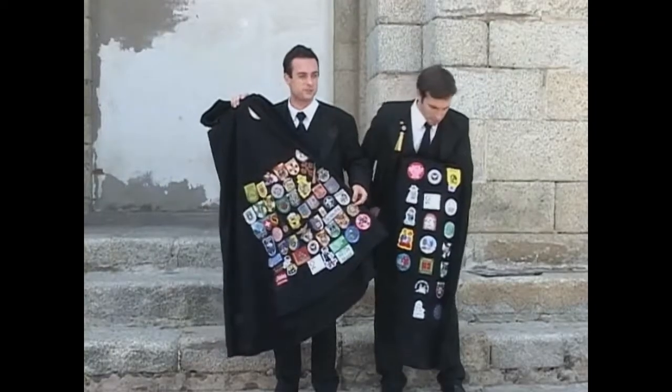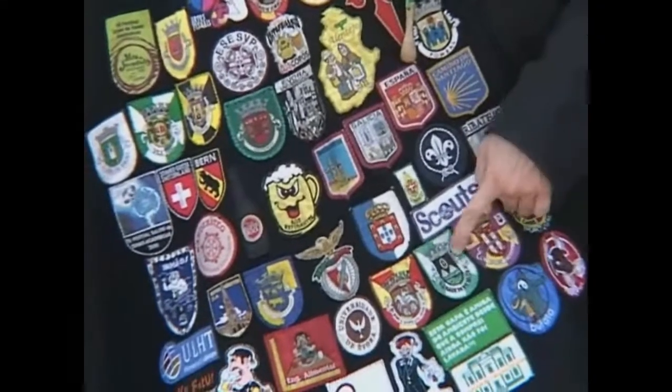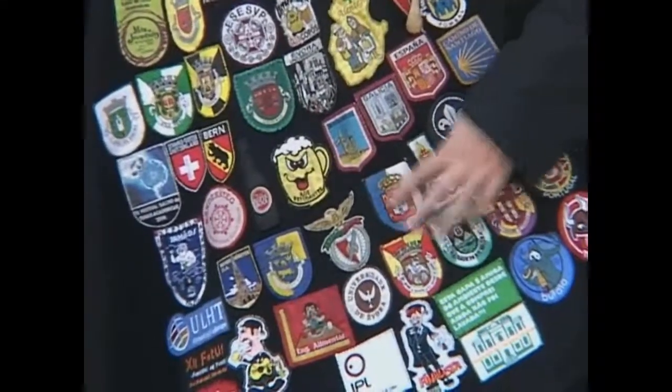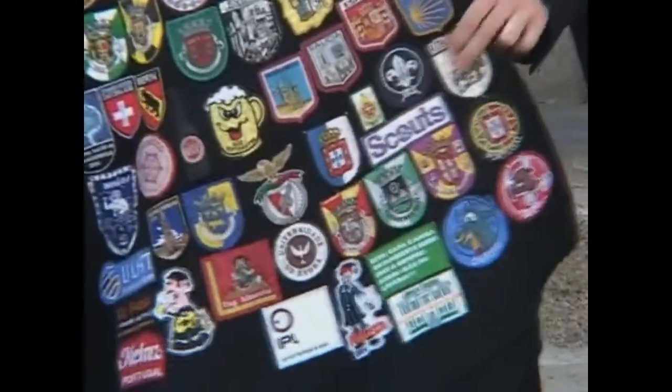Two young men graduating to medical school show their traditional capes. The black capes have individual patches showing classes, personal history, and accomplishments during their collegiate years.